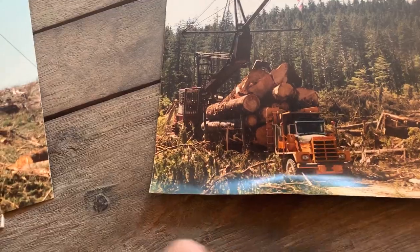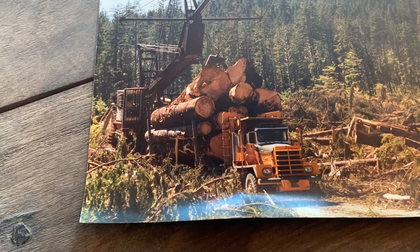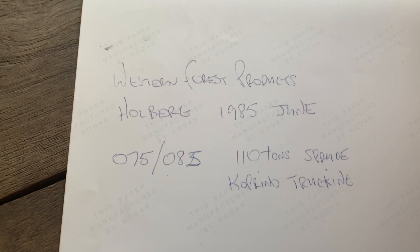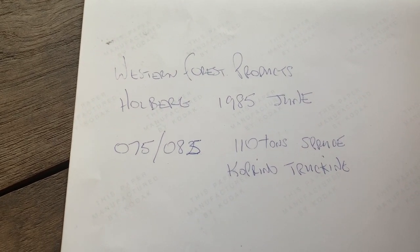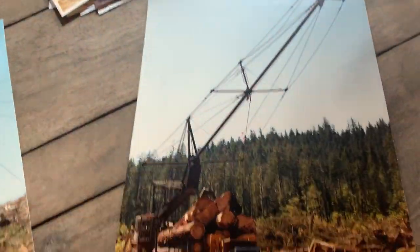Wow, down to the last scraps of the Madill history box here. Kenworth 850. Unit number 4 of somebody's. That was Malik and Mosley, or who that was, and it won't tell us. Western. They're still around. They're huge. Caprino Trucking, 110 tons of spruce. I wish they all had writing on them. There's a lot to learn.